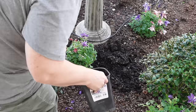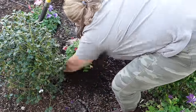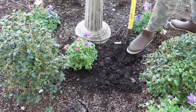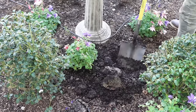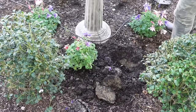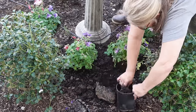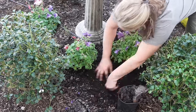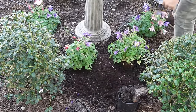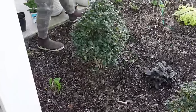Now they are perennial, so I'm wondering if these are going to come back next year. If you guys have any knowledge of that, let me know. My experience is that we pull everything out and replace our pots with different seasonal plantings, so I don't have any experience with the columbine in the ground. If you have any knowledge on that, I'd appreciate it.